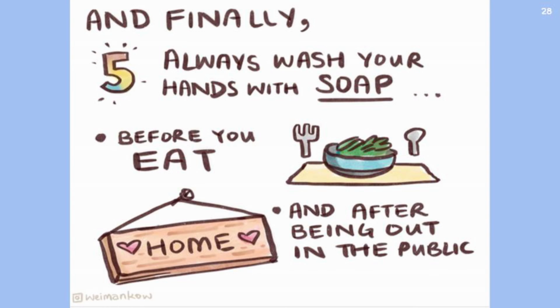And finally, 5, always wash your hands with soap before you eat and after being out in the public. So those are 5 precautions that you can take. Let us take another break. When we return, we will look at how healthy self-management skills can help us fight against COVID-19.